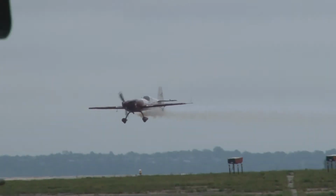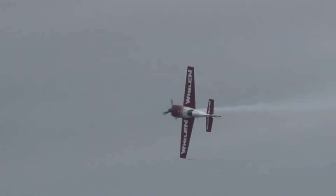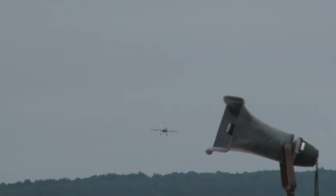The nose will come up, he'll go into knife edge flight, nothing but the 330 horsepower, the tail and that Hartzell propeller holding the airplane up. Michael is a former U.S. National Aerobatic Champion, and he hails from Boston, Massachusetts, right up the road. You will see that combination of airshow showmanship and aerobatic competition evident in the crispness with which Michael flies this Whelen Engineering Extra 330 SC.